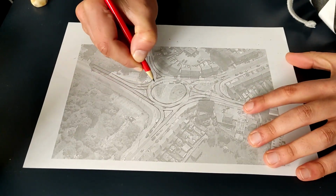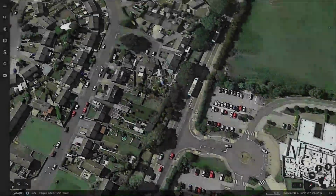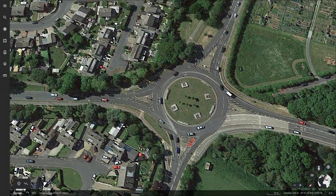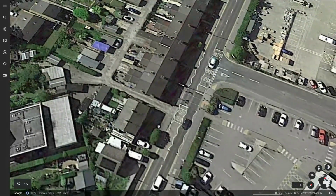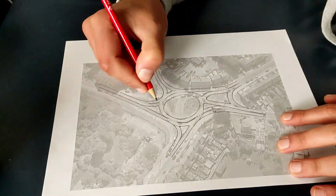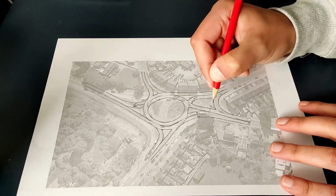I didn't know the English road markings, so I went to see how the roundabouts are marked. They just have a broken white line in the giveaway lanes. And also, since I had to draw crosswalks, I went to see examples of crosswalks with and without traffic lights. Finally, I drew the broken lines at the roundabout entry, the directional arrows, and the crosswalks.